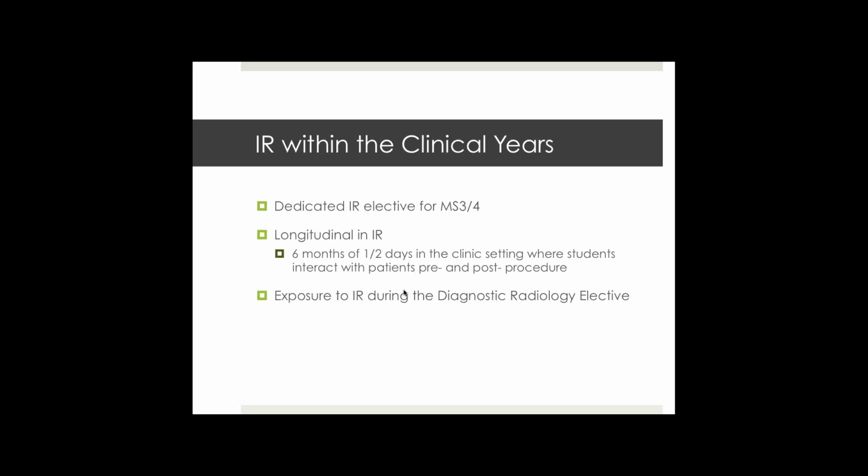The other thing that we're able to do during our diagnostic radiology elective is that we're able to rotate through the interventional radiology department. And if students display some sort of interest in a particular field, they'll allow you to spend a couple other half days or full days in that department as well. So even if you guys don't have a dedicated IR elective, I would really recommend stating some sort of interest in the field. And this actually goes for every clinical rotation you do.